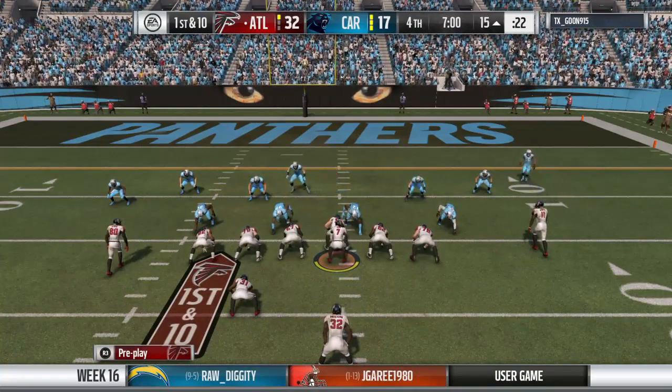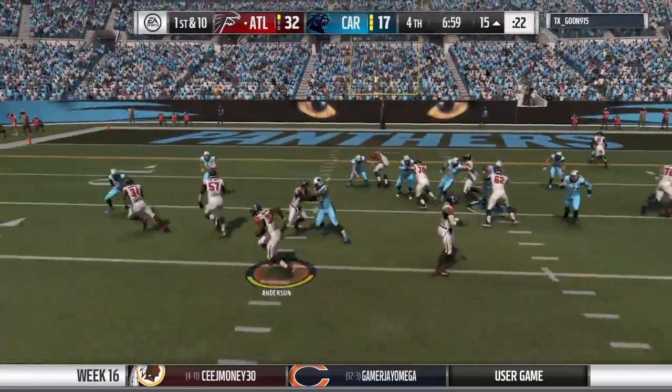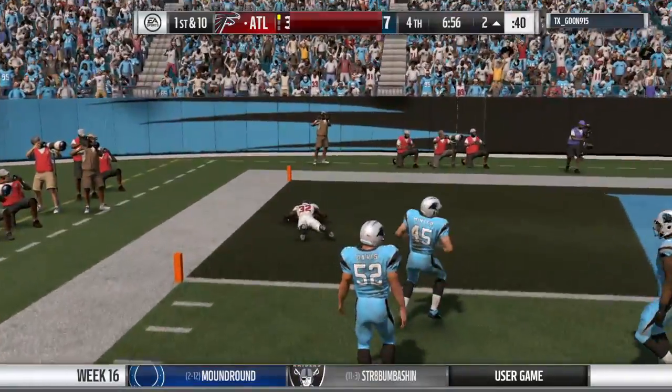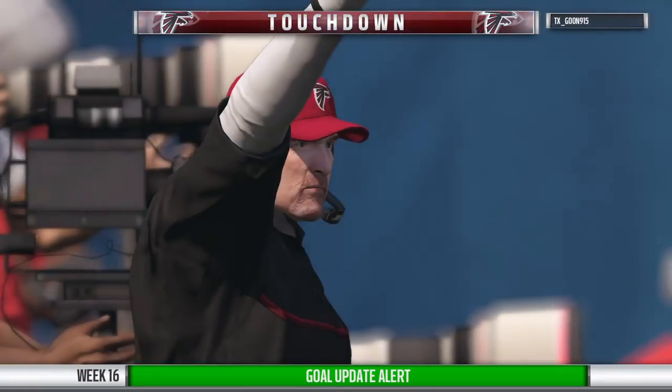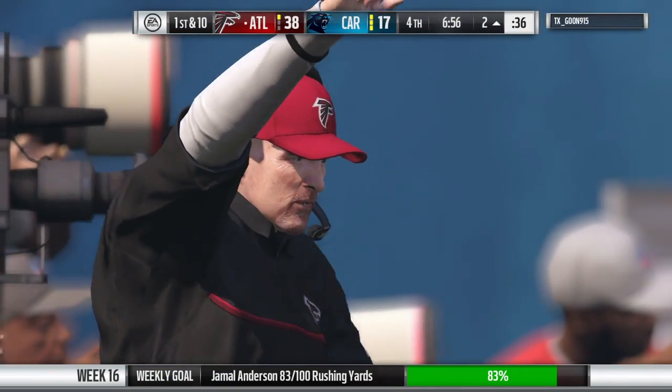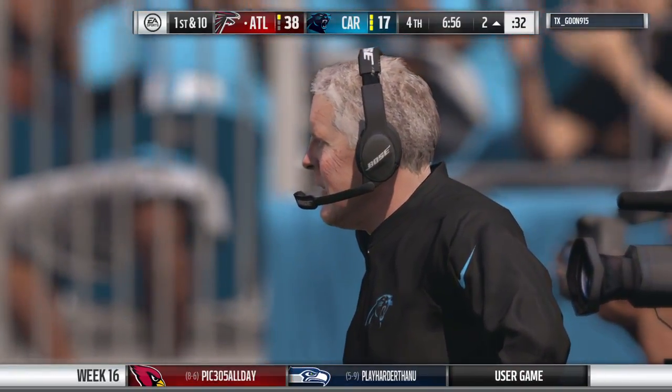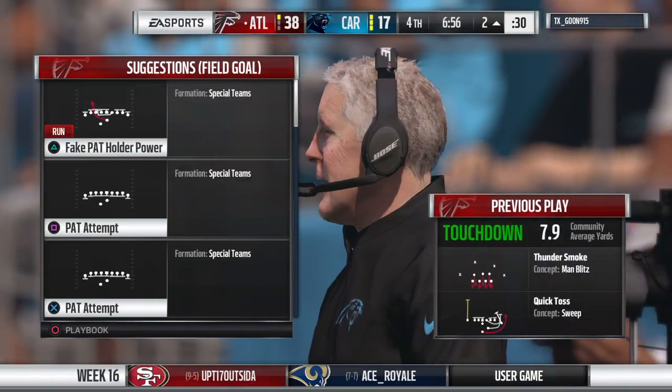They come up in an offset eye. Now they'll run it on the toss. And he is into the end zone for a Falcon touchdown. A great effort there with touchdown number 8 on the year. And the Falcons will extend their lead.